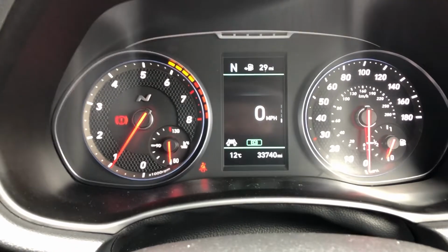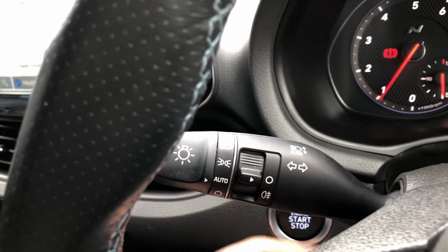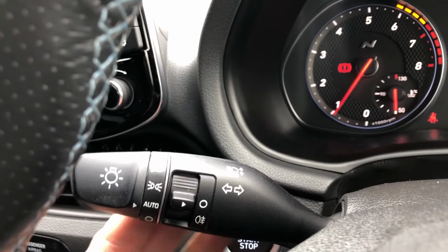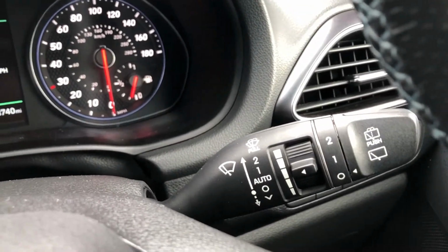You've also there got your digital speedo as well. Now, moving down, you can see you've got your auto high beam lights, which you can click on just by pressing it back, and your other lighting systems such as auto headlights and fog lights. And on this side you have, of course, got your wipers as well.